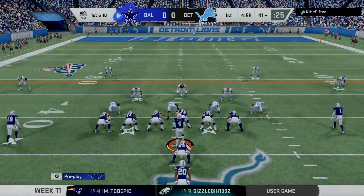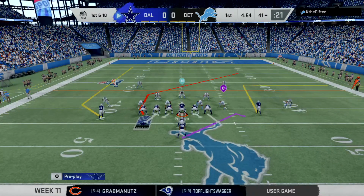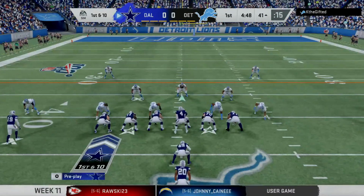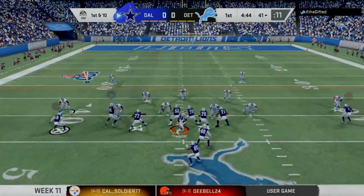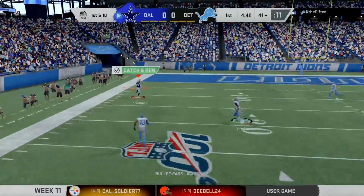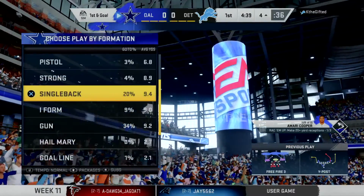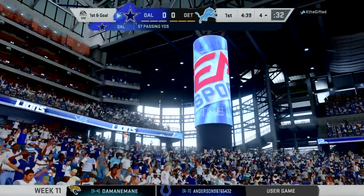So the ball moves into Lion territory now. Here's 1st and 10 at the 41. Prescott, looking deep in the direction of Cooper. Oh, wide open. Complete. And he's down inside the 5, at the 4, before he's out of bounds. A gain of 37.